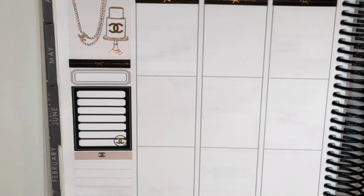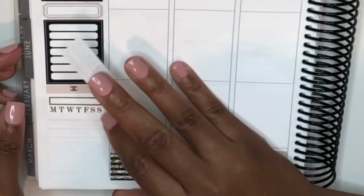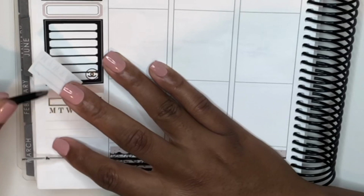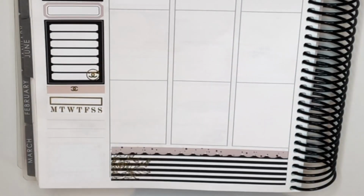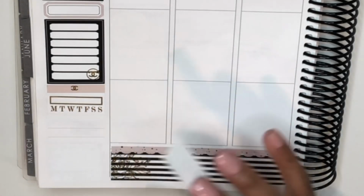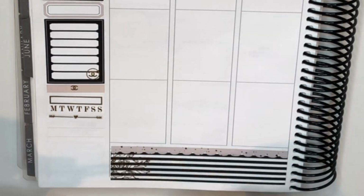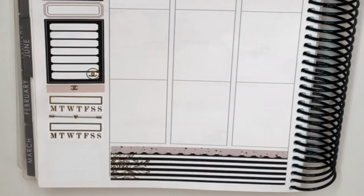Next, I'm going to place down this washi strip with the Chanel icon on it, and it was in that gorgeous blush color, which I loved to help break up some of the black that was happening. And then the habit trackers that came with the kit were gray, which were so cute, but I kind of wanted to keep the sidebar to just black, blush, and gold. And so I opted to use these gold foiled habit trackers that I have from Netty Designs, and I put those down, and then that divider in between them is also from Netty Designs.